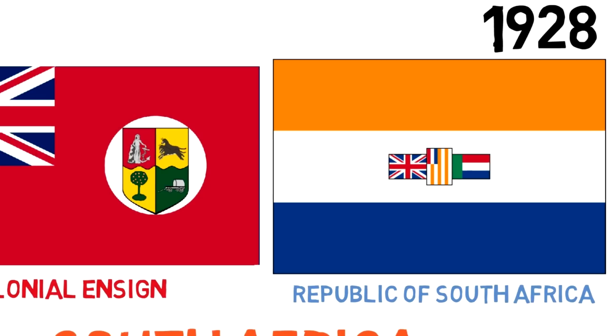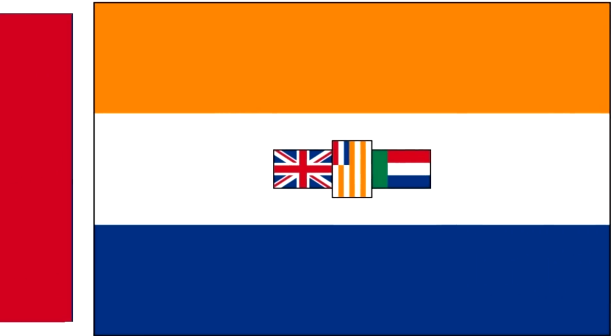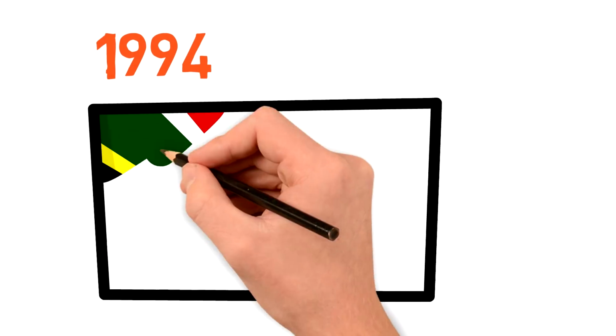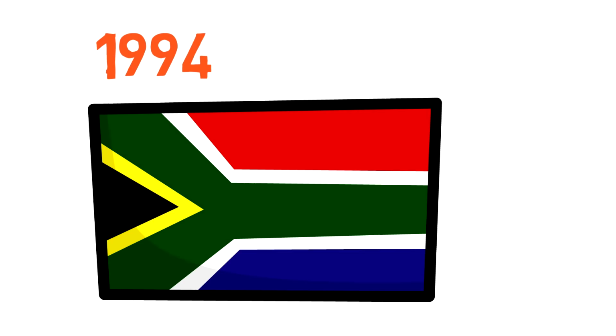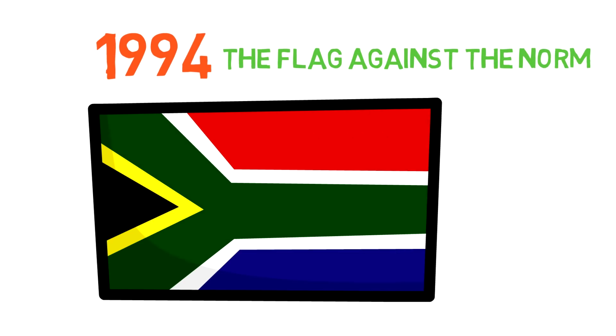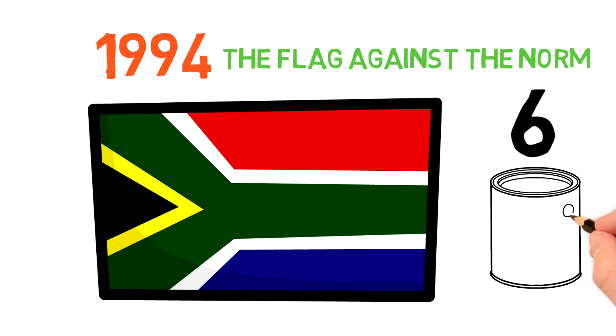The British one, the flag of Transvaal, and of the Orange Free State. Finally, in 1994, they adopted the current one, a flag that also goes against every single flag norm and trend in the world. It's not exactly striped, and it uses 6 colors. One would think it could never work, but it oddly does, and looks great.